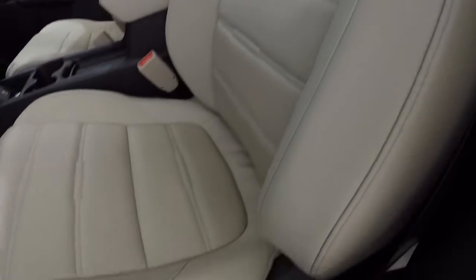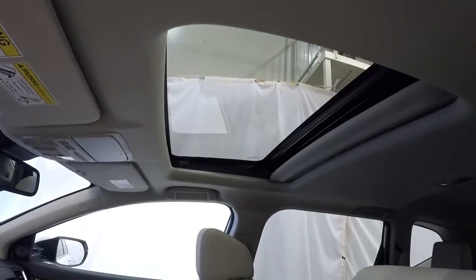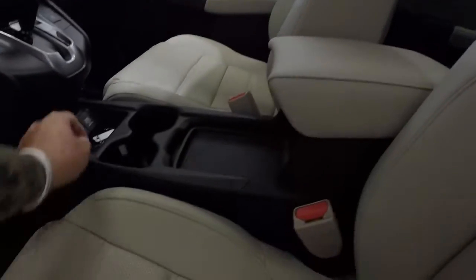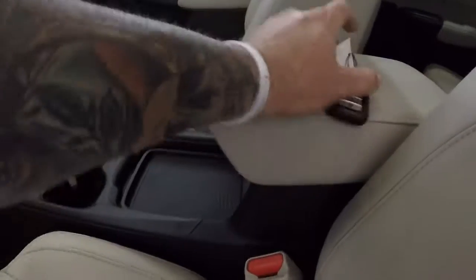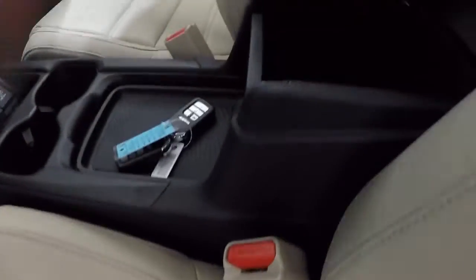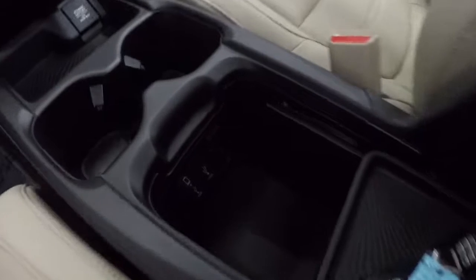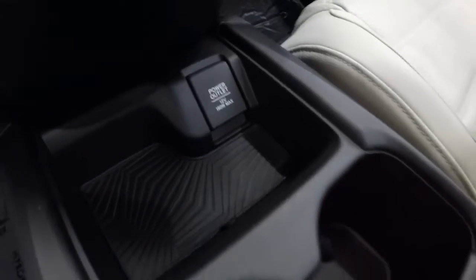No problems at all. Okay, it is equipped with the sunroof. Alright, it does come with the 2 keyless entry key fobs. Alright, it's got remote start. And here in the center console, we got some storage here. This thing will slide back. You got your 2 USB ports and a power outlet there. Okay, you got another power outlet right here, right in front of the cup holders.